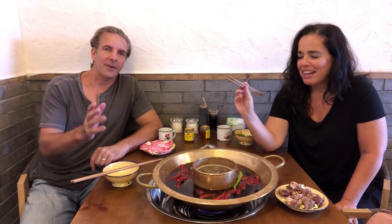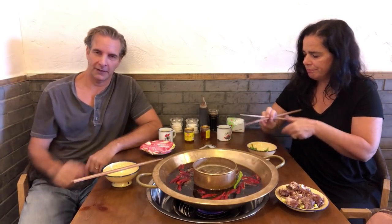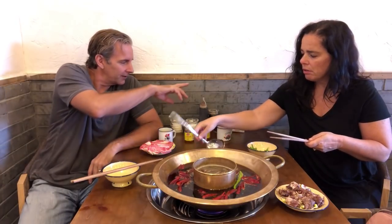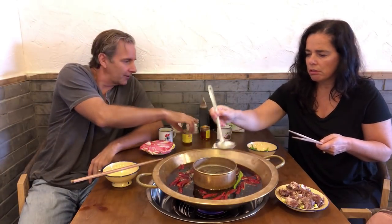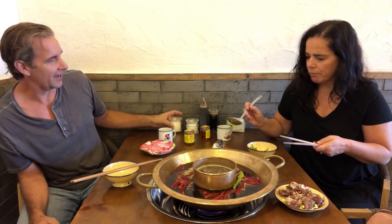Hot pot also comes with a variety of other things that you can add, like garlic and chili peppers, if you want it hotter than this. As well as sesame oil, vinegar, another hot sauce, salt, and an Asian food. MSG is popular, so get your own container of MSG to add as well.